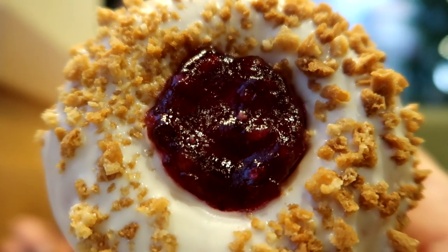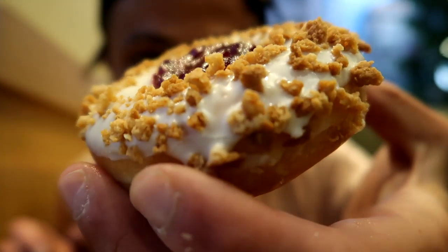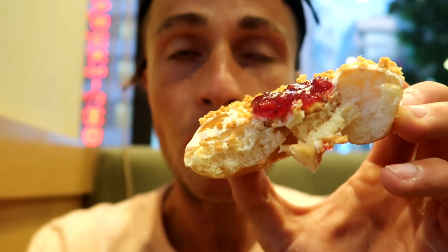So, kind of berry jam in the middle, some crumbles. This one is kind of dry. It's not filled. The glaze tastes like cheesecake. And the jam, it's kind of a raspberry and strawberry jam. A mixture.